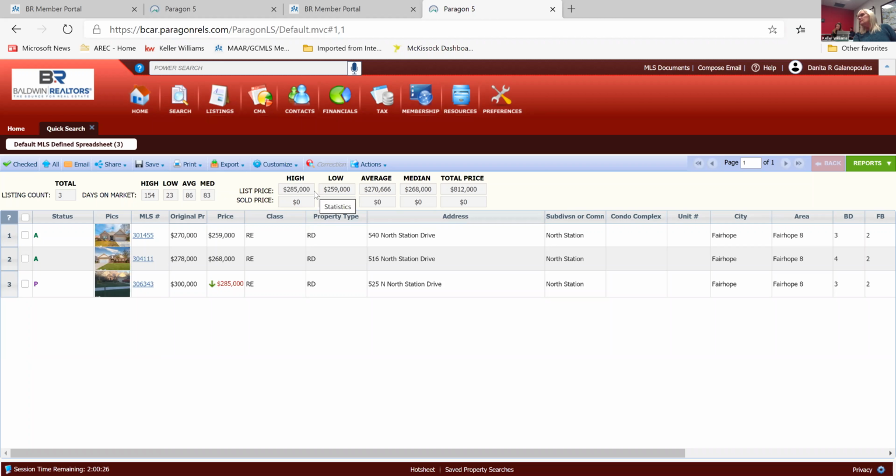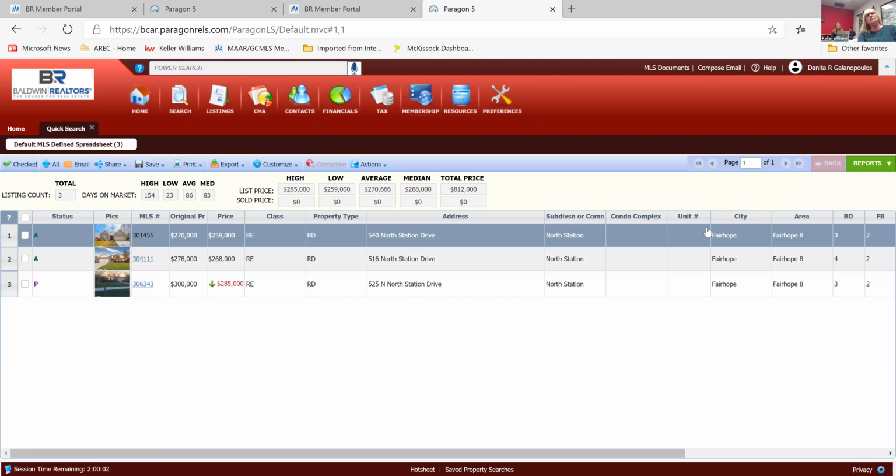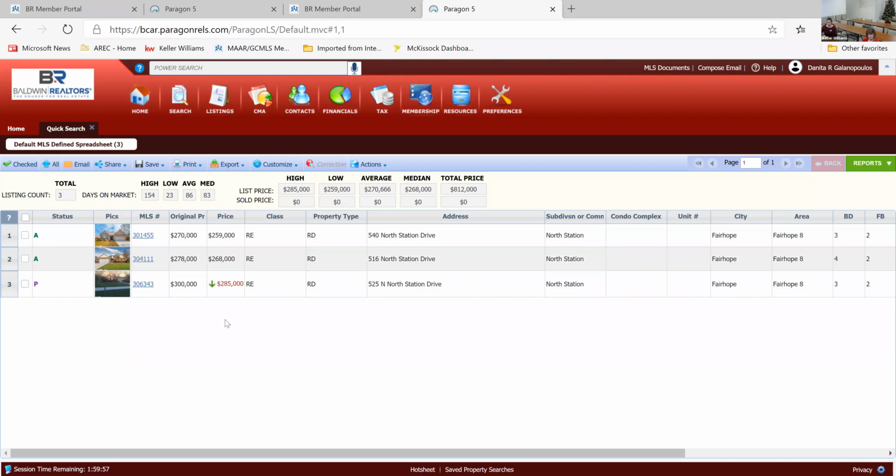So you don't actually bring a CMA, something printed out where they can compare? I do. This isn't going to let me get into it, but I do an actual CMA from here. Now with my statistics, this says my high is 285 and my average is 270, which is actually lower than my 281. But I think we have 2 3-bedrooms in here, so I'm pretty happy with my 281.5.